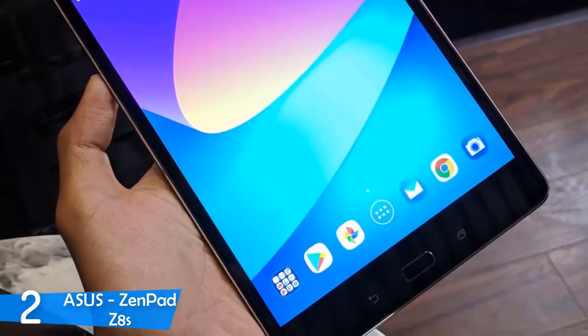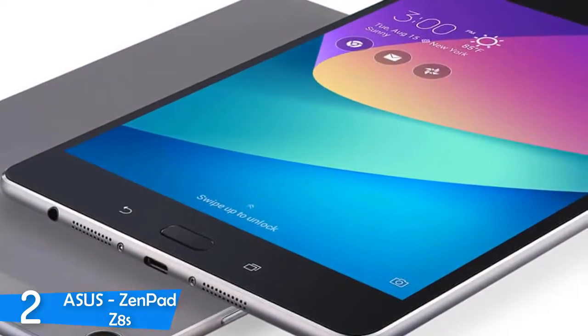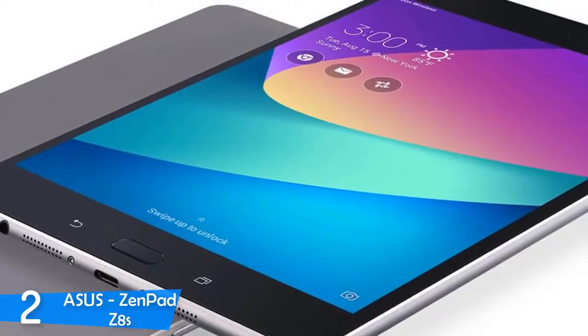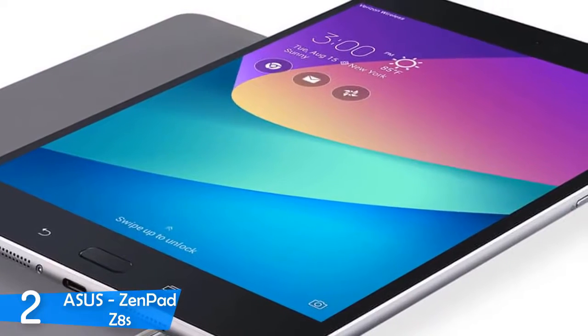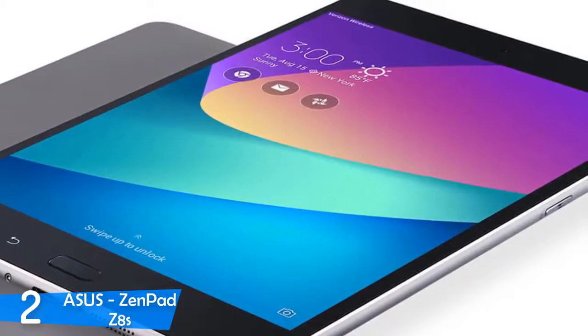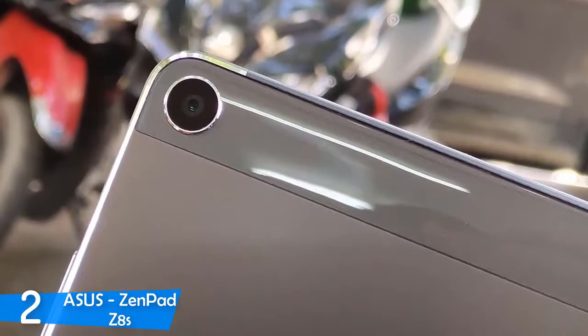The construction feels sturdy and solid, not one aspect was overlooked. It features a 7.9-inch IPS display with an extraordinarily sharp resolution of 2048 by 1536, and the colours really pop, so it's a joy to stream movies on this tablet. You can see a lot of details in the image and everything is crisp and vivid.